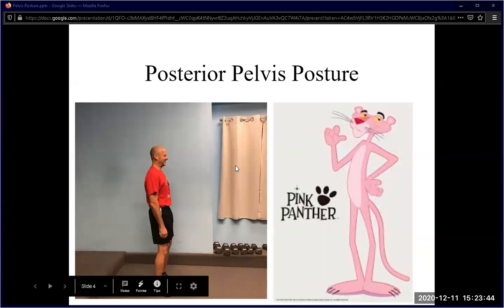So now posterior pelvic tilt, or what we refer to as Pink Panther. And with Pink Panther, we are the opposite. Now we're dumping water out of the bucket. Okay, pelvis is tucked under completely.